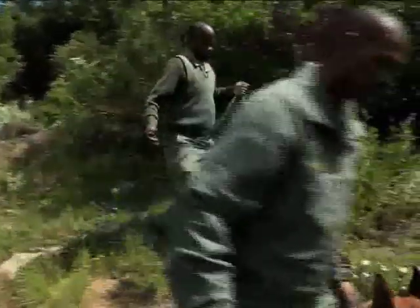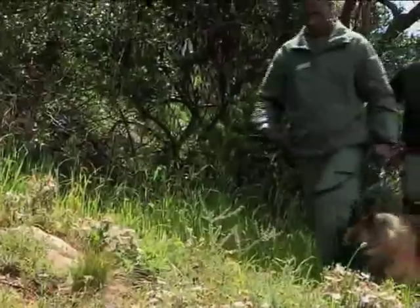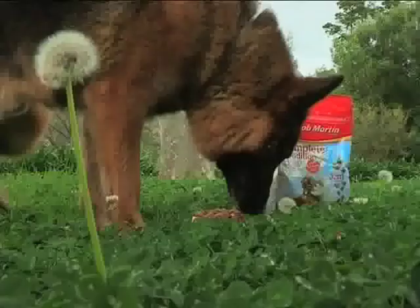Thanks to funding from athletic clubs, cycling teams and community service groups, these dogs enjoy their days in the fresh air and sunshine, sleep cozy, eat well, and make sure we all feel safer when we visit the beautiful Table Mountain.